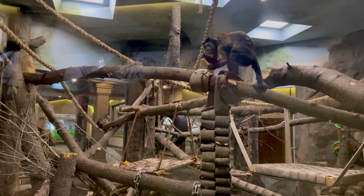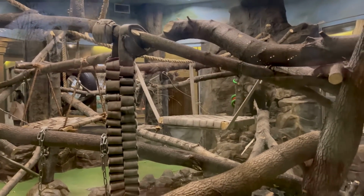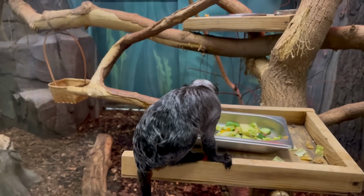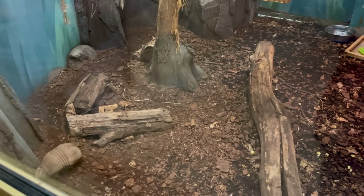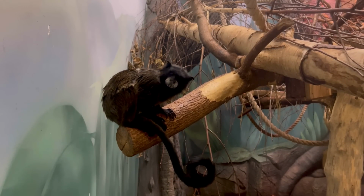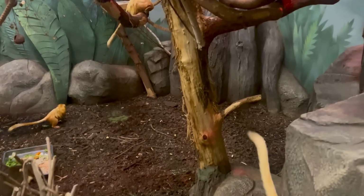Yesenia looking at a duck. If you like monkeys though, they do have a place where you can come inside and watch the monkeys in a nice warm place. There's a monkey, and then they have an armadillo that's just doing circles on the floor. They got the white little hairy monkeys separated from the black little monkeys.